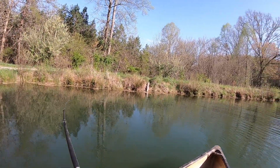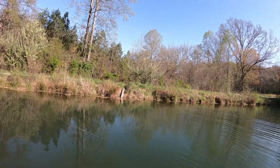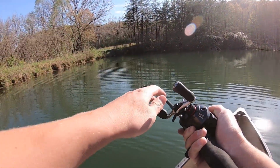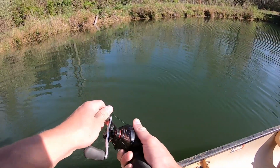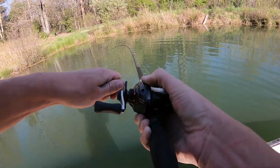Got one. Got another fish on the swim bait. It's a good thing I didn't switch yet. I don't think it's that big, but it still feels decent. But it is a big swim bait too, so. Oh yeah, it feels decent. Ooh, oh gosh, it might be big. Oh yeah, no, it might be big.